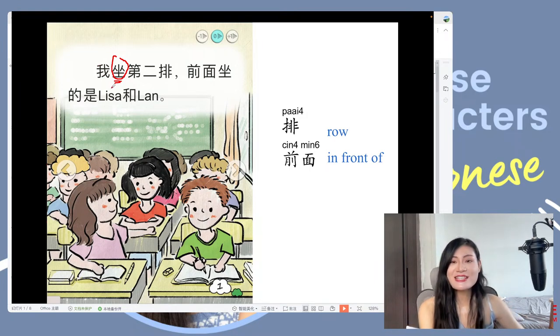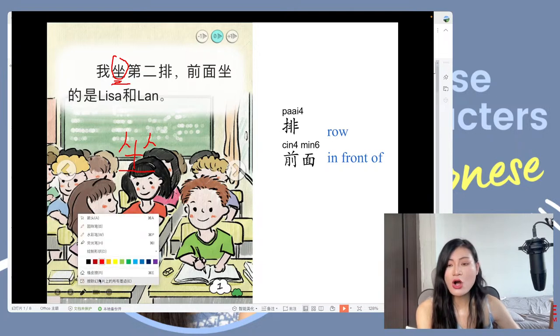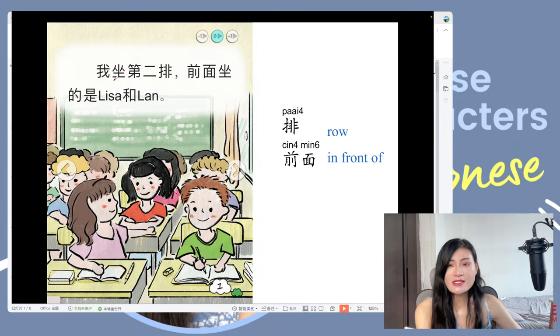Anyone? Does anyone know this character? Just now we learned this character. We can see that there are two little people. They are on the soil, right? So that is 坐, sit. So 我坐, after lesson 5, you have learned this character already.